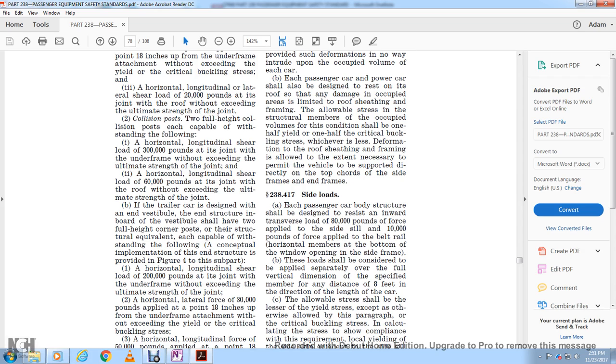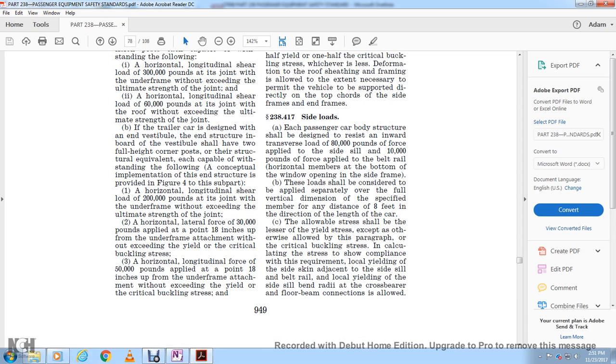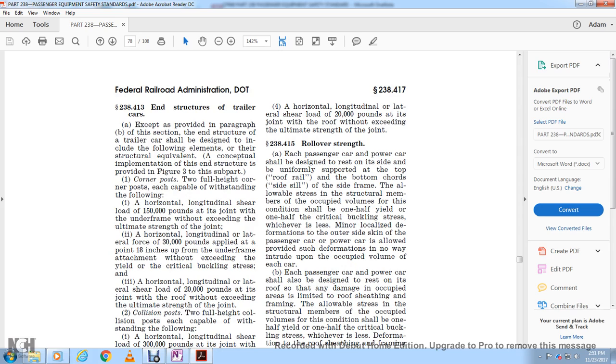A horizontal lateral force of 30,000 pounds applied at a point 18 inches above the underframe attachment, without exceeding the yield or critical buckling stress. A horizontal longitudinal force of 50,000 pounds applied at a point 18 inches up from the underframe attachment, without exceeding the yield or critical buckling stress. A horizontal longitudinal lateral shear load of 20,000 pounds at the joint with the roof, not exceeding the ultimate strength of the joint.